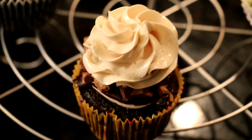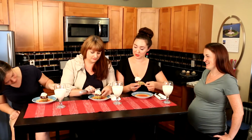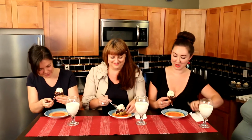The first cupcake is the Toffee Crunch Cupcake from Baker's Royale. Alright, enjoy. I'm gonna be the one that's messy and just go in on this. Do it. It might be a whole thing. Yes.